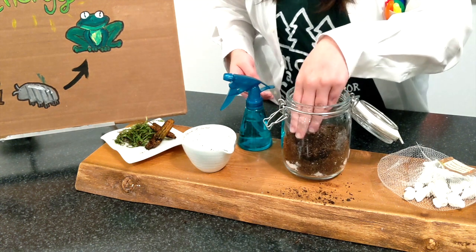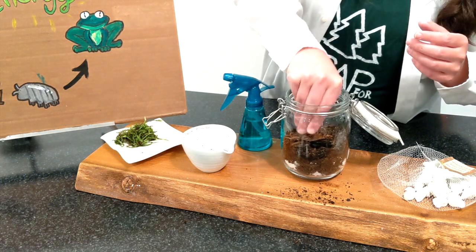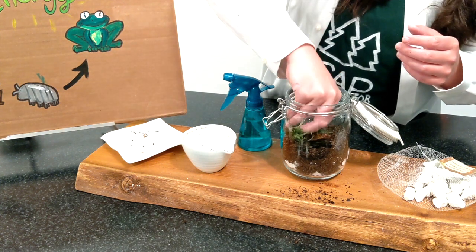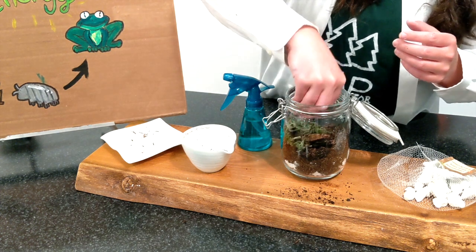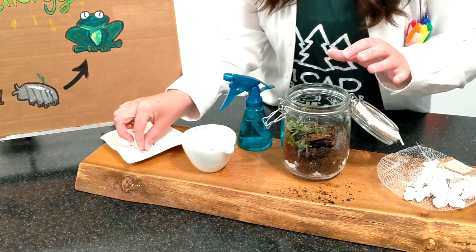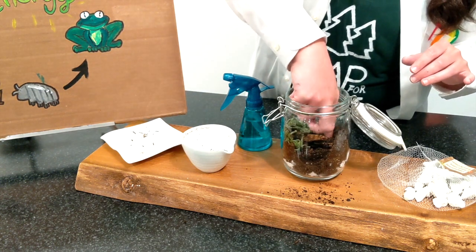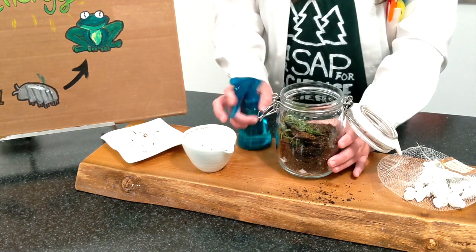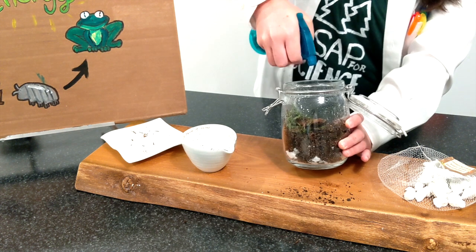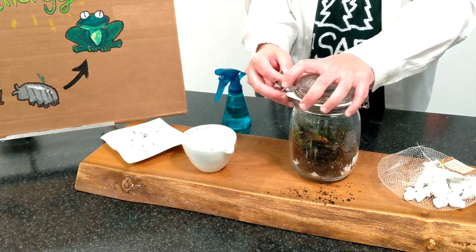Next thing we're going to do is put in some sticks and a little bit of moss to help with maintaining moisture in our little ecosystem. Now, I'm going to plant some seeds in mine. And finally, we're going to water it. Give it a nice good spray. And then close the lid.